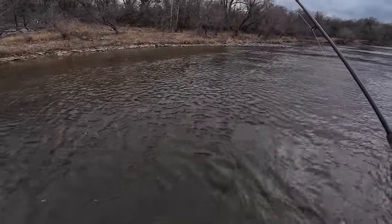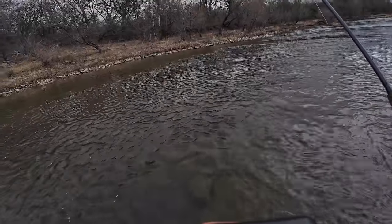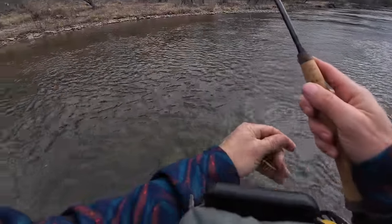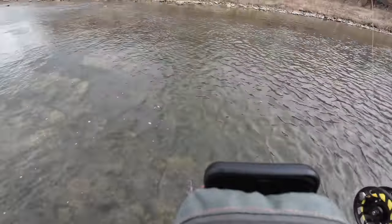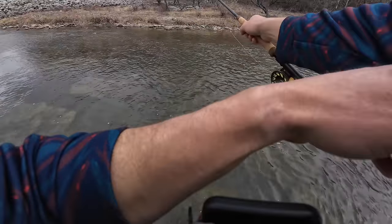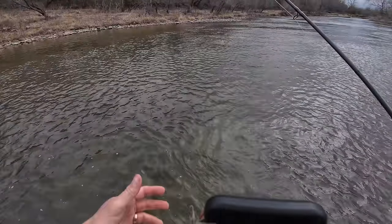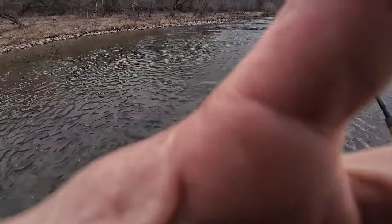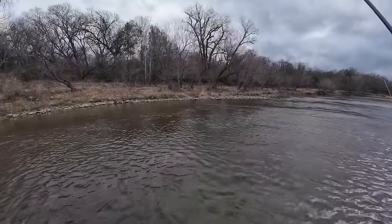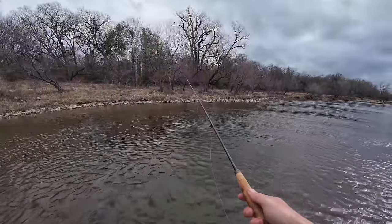So that was crazy. Let's see if we can actually get a hook set on camera here. It took forever. But maybe we can make it happen again. I'm also thinking about just flipping over some rocks to see what's underneath here, kind of match the hatch, but we'll keep going with our hand tied, you know? It's even more special when you get a hand tied strike. There's just like a whole kit and caboodle of them here.